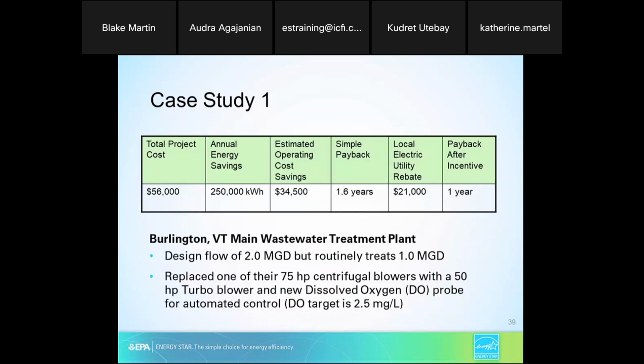Next, I'd like to present 2 case studies on energy efficiency projects at small wastewater facilities. This slide summarizes the first one, which is in Burlington, Vermont. The wastewater treatment plant has a design flow of 2 MGD and routinely treats approximately 1 million gallons per day. The original aeration system was powered by 3 75 horsepower multi-stage centrifugal blowers. In 2009, the city replaced one existing 75 horsepower blower with a 50 horsepower K turbo blower and a new luminescent dissolved oxygen probe for automated control.